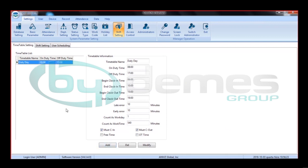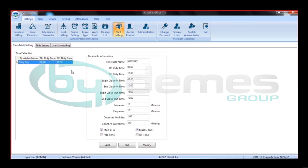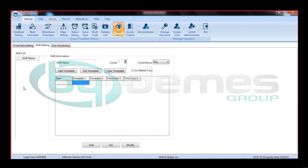After adding this shift, I can make the chronogram for my employees that are going to use it. So I just configured the shift. Look at what I said about count as work day. If there were a morning shift and an afternoon shift, this is where I would configure it: 0.5 to one, 0.5 to the other. Let's come back. So I will create a schedule for my employee based on the shift we already configured.